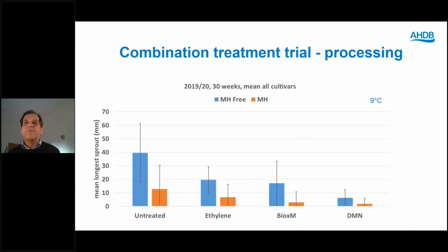Next slide, please. Okay, so a very quick overview of the combination treatments. And really the point to make here is that this is in processing. This is the mean of all the cultivars from last year's work at 30 weeks storage. And the one thing that really strikes us here is the impact of maleic hydrazide and the combination effect of maleic hydrazide with the actives giving a significant improvement in sprout control over the MH3. So I think that is an important aspect that we need to understand better.